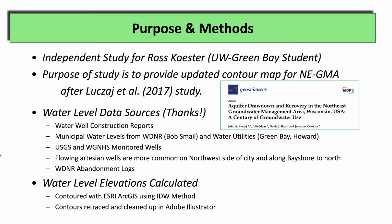If you're interested in more details about this sustainability study, I'll direct you to this article over here on the right-hand side that Dave Hart and I wrote along with two students, Julie Moss and Jonathan Odekirk.